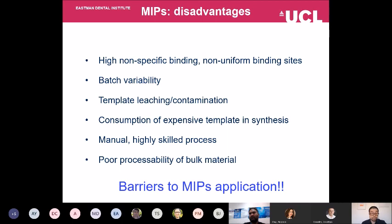In addition, at the moment, if you are going for this type of products, you need to have somebody who knows what he's doing. So a chemist, a polymer chemist that is familiar and skilled in processing these type of materials. And the fact that classically MIPs have been produced as literally bulk plastics makes for a poor processability. You'll understand that in a second. So all in all, these disadvantages have historically hindered the application and the translation of molecular imprinted polymers into a more commercial or applicative stage.